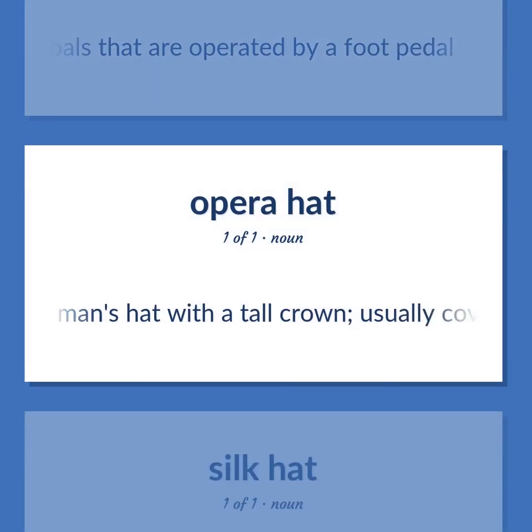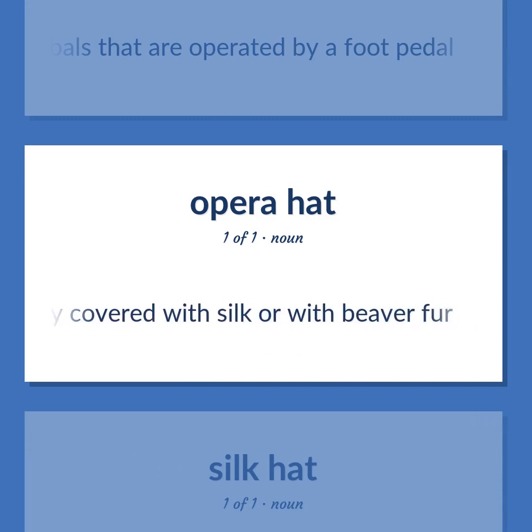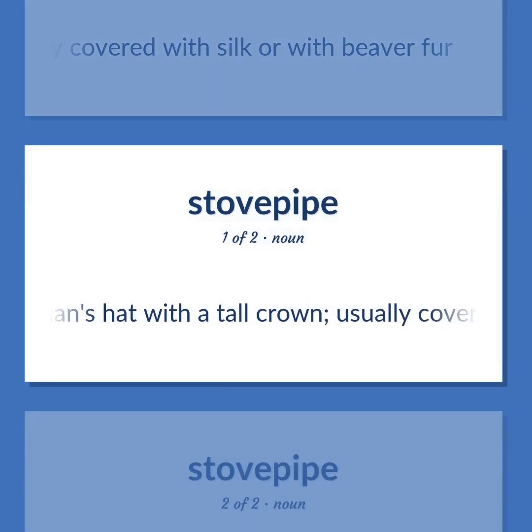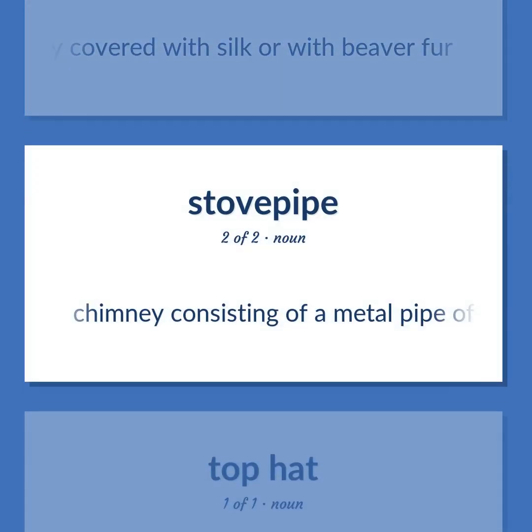A man's hat with a tall crown, usually covered with silk or with beaver fur. Chimney consisting of a metal pipe of large diameter that is used to connect a stove to a flue.